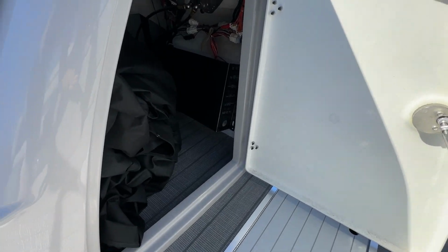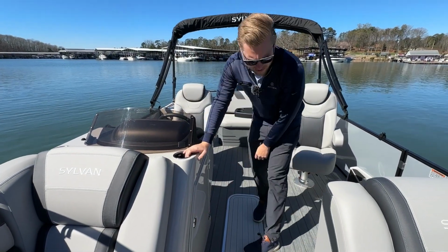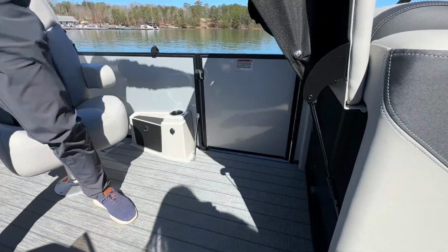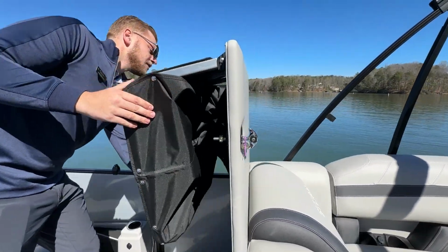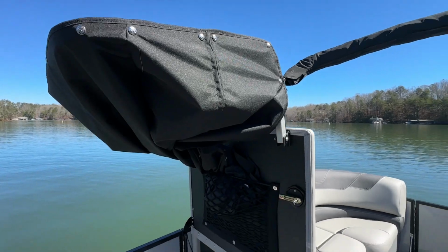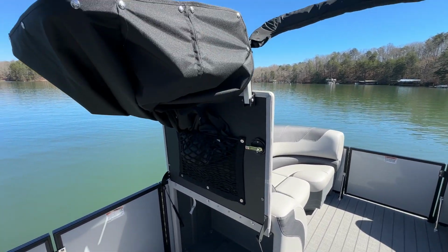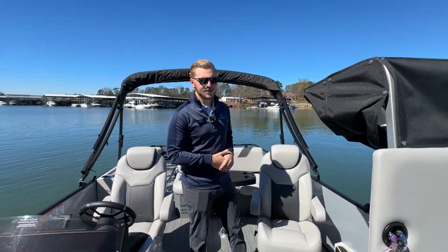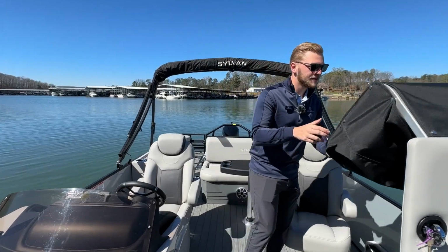Under the helm station here, you're going to have a storage compartment. We have our cover in there right now. And then on the port side, under your seating, you are actually going to have a changing station. So what this will do is this will flip up, and then this curtain will actually drop down. So whether you're bringing a vacuum flush head out on the water, you can do your business in here, or if you're just wanting to change, get out of your wet clothes, you can do that as well.